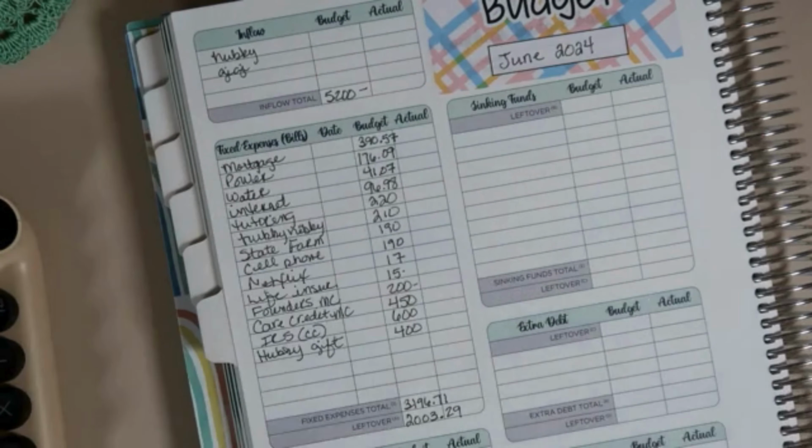So our medical is already at goal, so we don't have to stuff that. Car maintenance is also at goal. We don't have to stuff that. Pet care is also at goal. So we don't have to stuff that. Family is going to get $100.